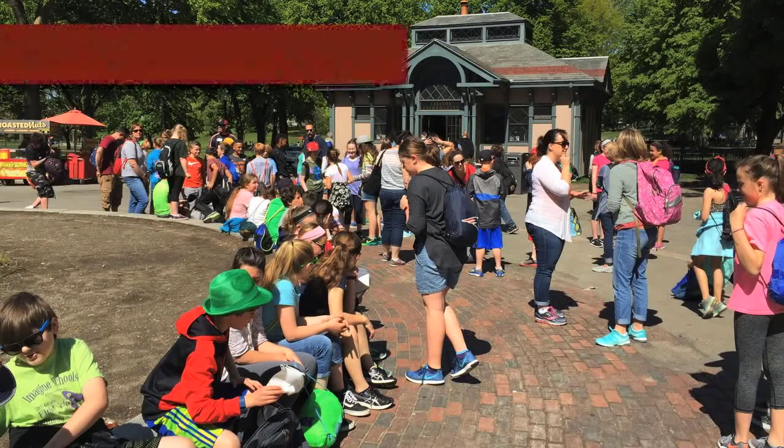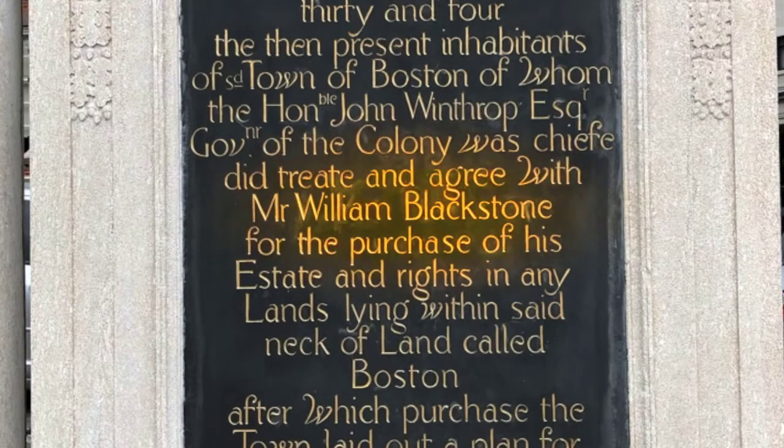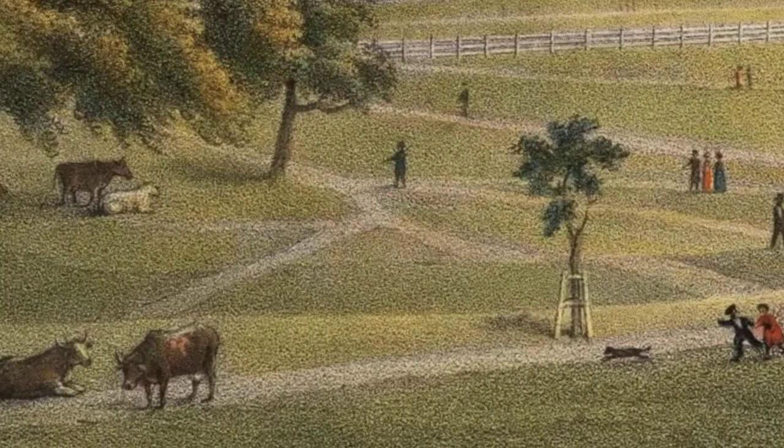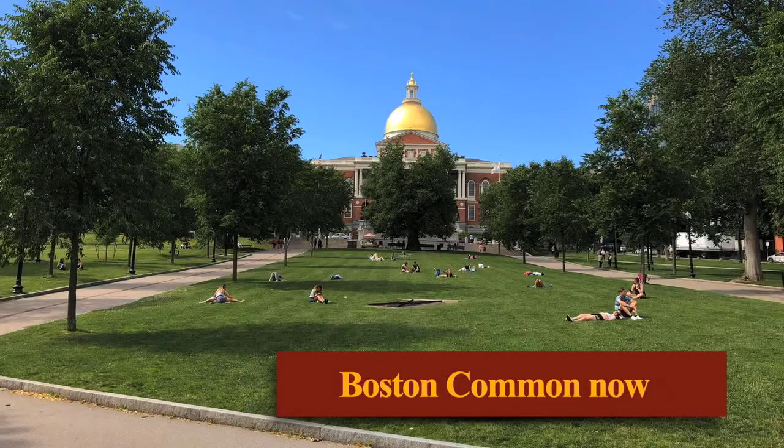Today's virtual field trip begins on Boston Common at the Visitor Center. In 1634, the inhabitants of the town of Boston purchased the estate of William Blackstone and set aside his pasture as a training field for the militia and a spot for feeding cattle. On the far left, you'll see cows grazing. That ended in 1830. Today, this common land remains open space for all to enjoy.